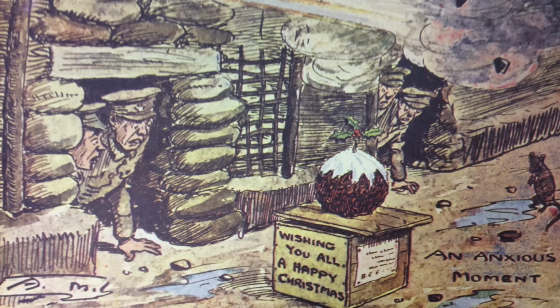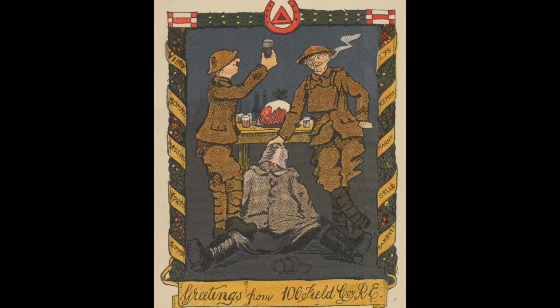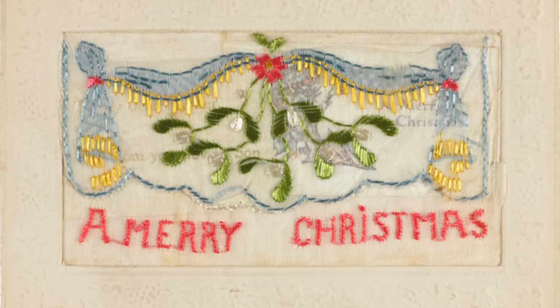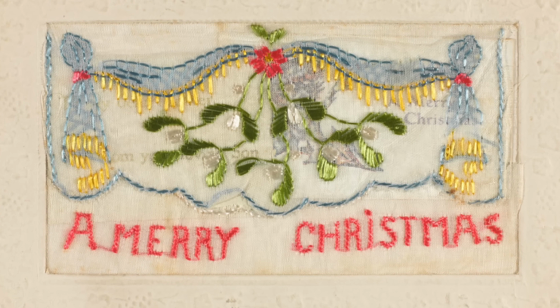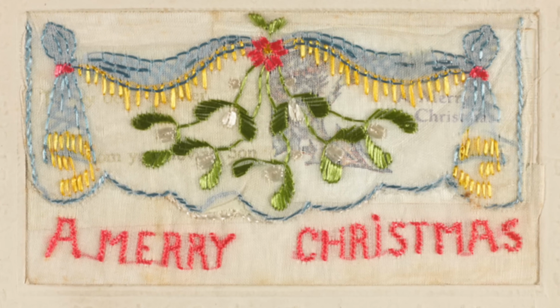Now, while the fighting men in the British Army were being sent plum Christmas puddings like this, they were also sending things home as well. Christmas cards. Some were like postcards that relied mostly on humor to carry the holiday greeting, but some were unbelievably elaborate embroidered Christmas cards likely made by women in Belgium and France. Some even had a silk pocket to include a letter.